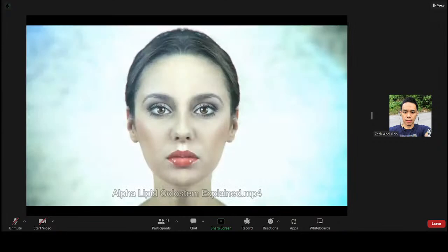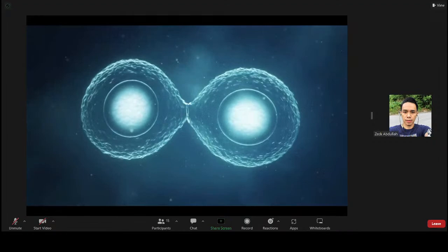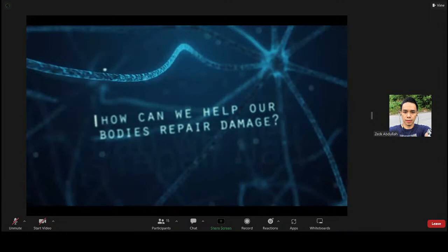Aging is a natural process that we all face. As we age, our ability to regenerate damaged cells is reduced. We also become less resistant to infections and chronic diseases. How can we help our bodies to repair damage? How can we protect ourselves from infections and disease?